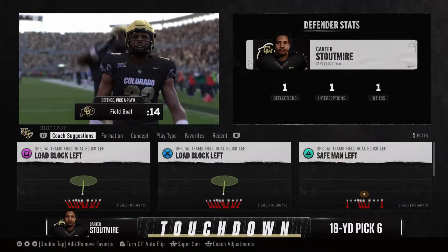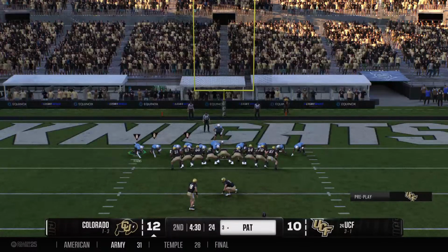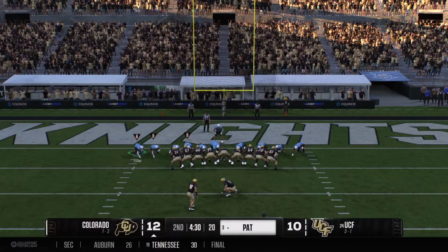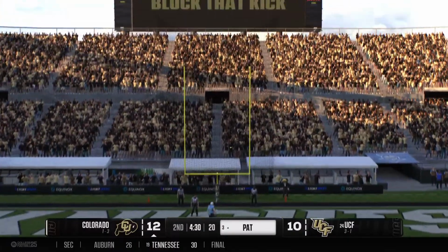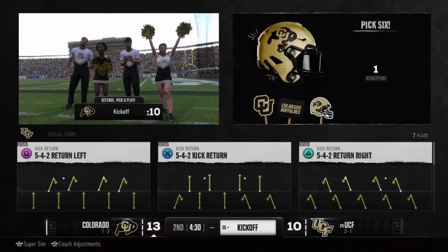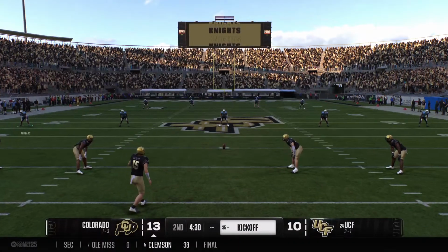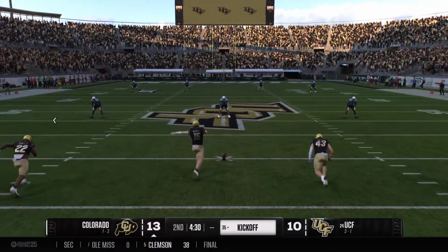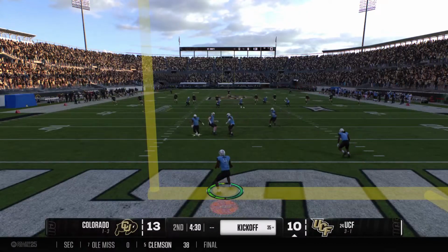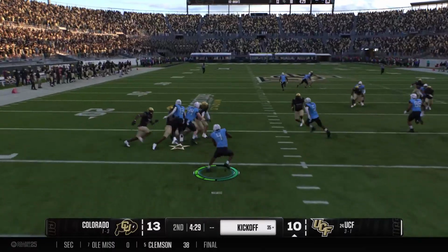What a play by this defense with a pick six. And how about the defender? Exactly what you're supposed to do. Breaks on the football, makes the interception. Everybody on defense, we turn to offense. Go lay some blocks so my guy can get it and take it back to the house. They're about to kick it away, and the defense probably can't wait to get back out there after the pick six.